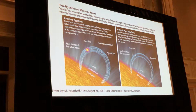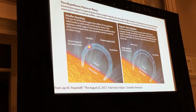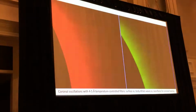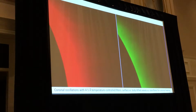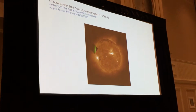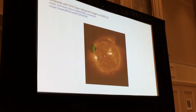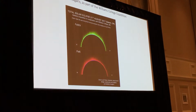Ned Ladd from Bucknell, another alumnus of ours, has a poster with his student Peyton. I forget Peyton's last name at the moment. That you can see posted, but here are our coronal red line and coronal green line, iron 10 and iron 14, forbidden lines, and just covering a portion of the limb of the sun that we're examining at sub-second resolution. And there are different predictions from nanoflares and from surface Alfvén waves and from body Alfvén waves.